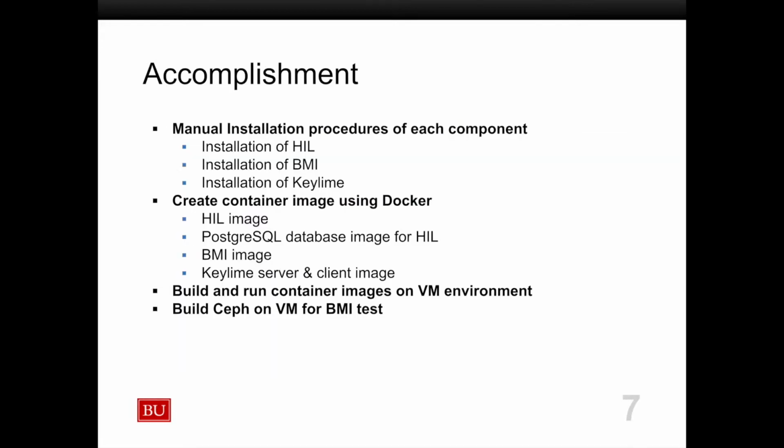Further ahead, we'd like to put forth our accomplishments for this particular project. Our initial steps were to install HIL, BMI, and Keylime as separate components, and we did that first on our own virtual machines.